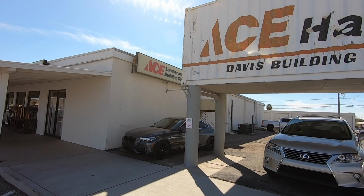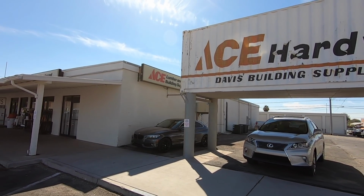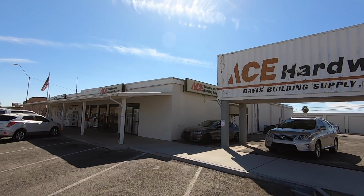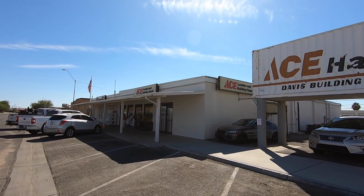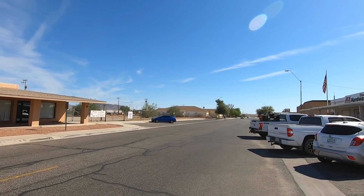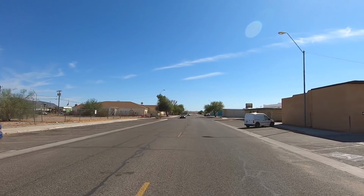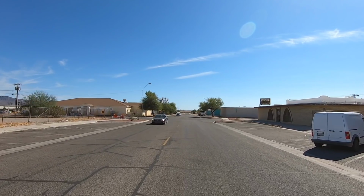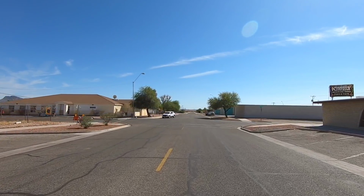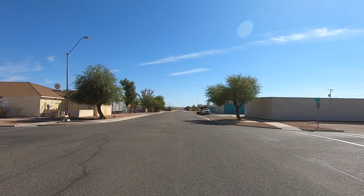Well, let's do this while we're down here in the downtown area. Let's loop around. See what we can see getting out of here. Supposed to be a huge weather event starting Sunday. Temperatures are dropping like rocks, they said.